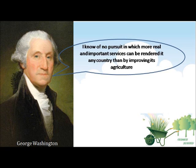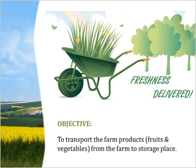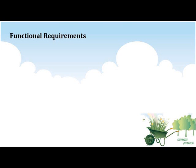be rendered to any country than by improving its agriculture." With this in our minds, we set out to provide an innovative farming solution for our future generation. We started with an objective to transport farm products from the farm to a storage place on the same level. We identified the basic functional requirements to be met to achieve our objective.